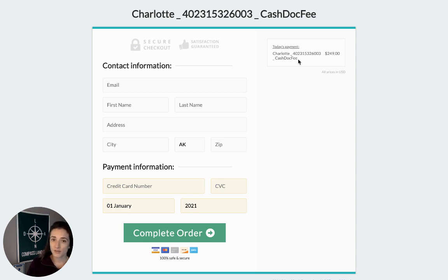We'll do that for up to 72 hours. So you can submit your one-time dock fee. That's a one-time fee of $249. And you come in here, you punch in your contact information and then a debit or credit card of your choosing, hit complete order, and that's it. You'll receive an email from us automatically saying, hey, we got your payment. Someone will reach out to you within 24 hours to let you know what the next step for your new property is.